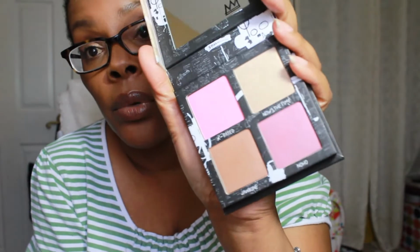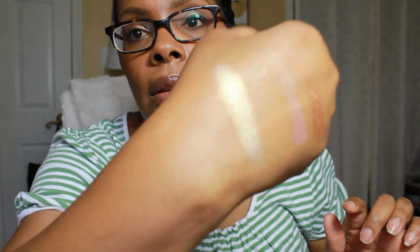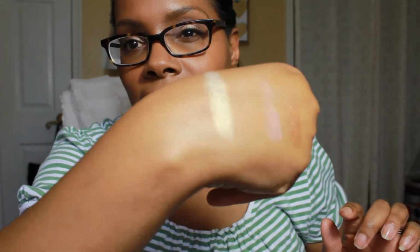But the most amazing product in this palette to me is that highlighter. And I will swatch it here. That is gorgeous. It's like a light gold color, but it is unlike any other highlighter that I have. It is so smooth and creamy and so nice on your cheeks and lasts such a long time. But I'm not doing reviews. I'm going to be using that palette this week.